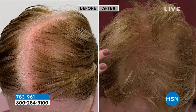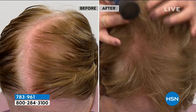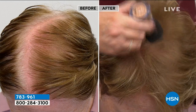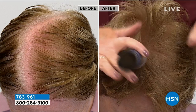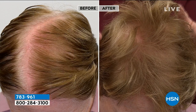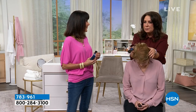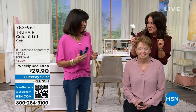Bobby, look at this. Guys, look at how close we are to Sue's hair. This is mimicking the look of her hair, giving her the confidence back. Get a little zhuzhing in the hair to give it that volume. And notice my hands, there's no color or powder all over. And it stays there, you guys, until you shampoo it out. Exactly. So you have confidence. You're not worried about hair color dripping down the side of your face.